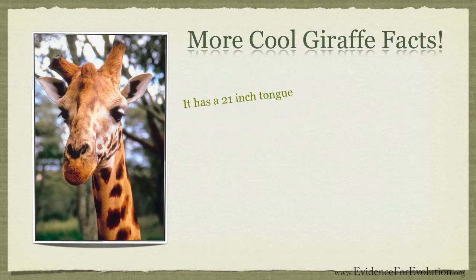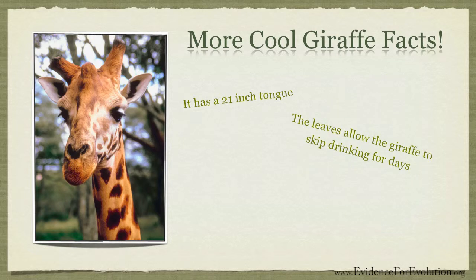Her 21-inch long tongue is used to pluck large amounts of these protein and water-rich leaves from the topmost branches. Other animals typically cannot reach these heights, so the giraffe gets the best pick of food. The water content of the leaves allows him to go without drinking for days at a time. The one problem with these leaves, though, is that they're near very sharp thorns.